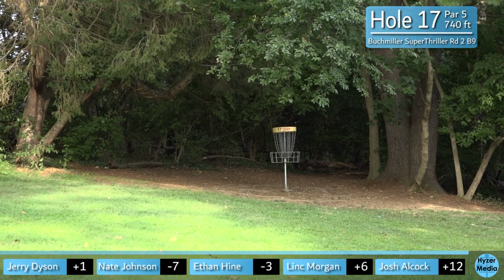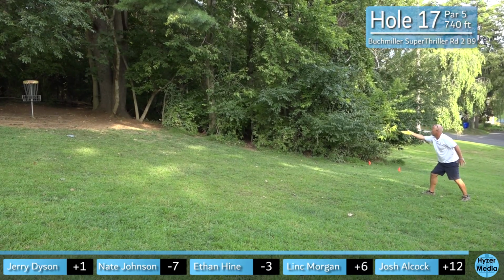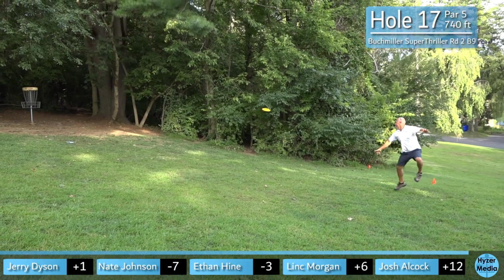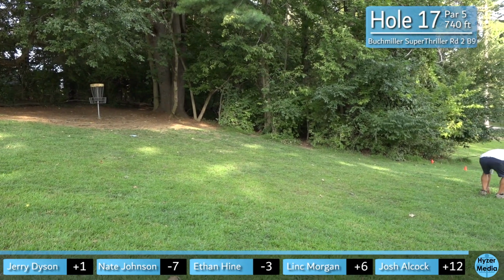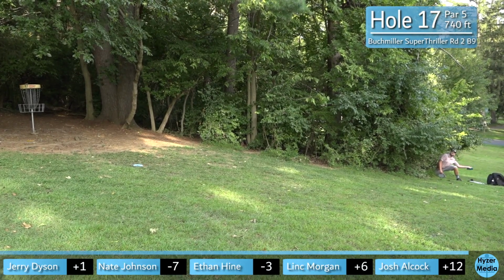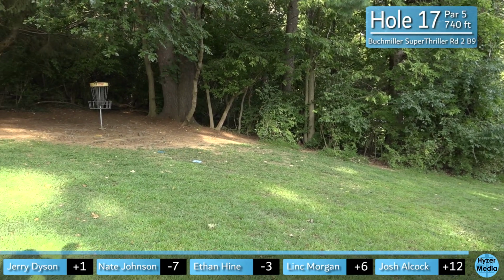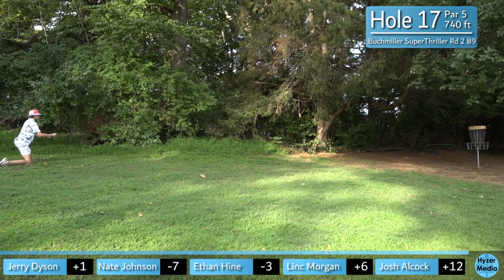Ethan's going to get up and down here. Yeah, he'll save his par. This is Linc now for, I believe, a par, and just low. Good low effort again. Yeah, Josh has a really tough lie. He's breaking out the lefty flick. And honestly, pretty good. That is admirable. I don't think I could have done that.